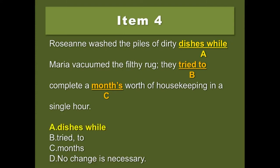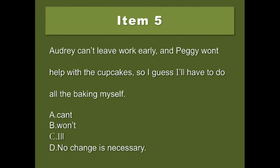There is no need for a semicolon in letter A. Item 5. Audrey can't leave work early and Peggy won't help with the cupcakes, so I guess I'll have to do all the baking myself.